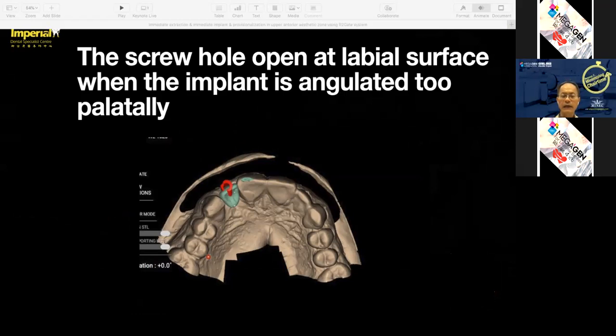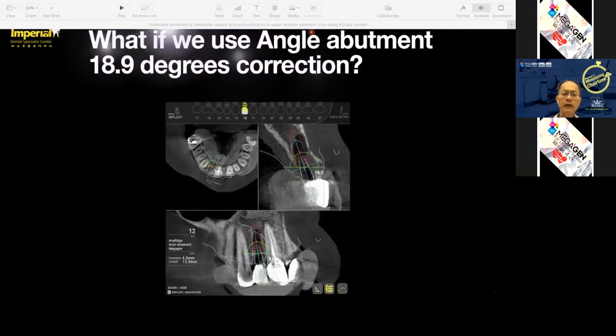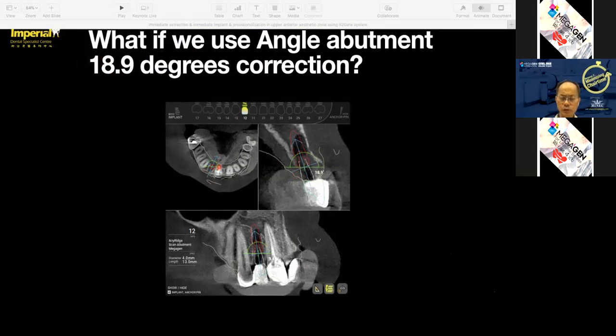So what I have to do then is adjust my implant slightly more palatal. I place it more palatal, which will also be better because my labial bone is very thin. With this positioning, I now only require 18.9 degrees of angle correction, and yet I'm still able to do a screw retain on the palatal position.